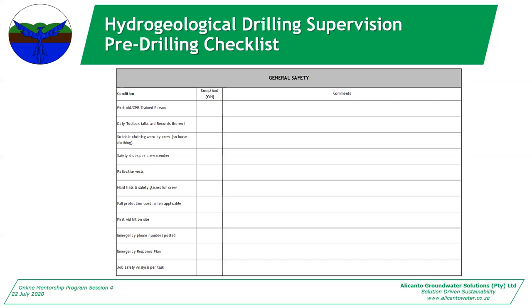Then your contractor should have an emergency response plan that everybody's familiar with. That is, what happens if this happens? If the rig explodes, where do you run to? If this spills, what do you do? It's just a one or two pager going through your typical scenarios.